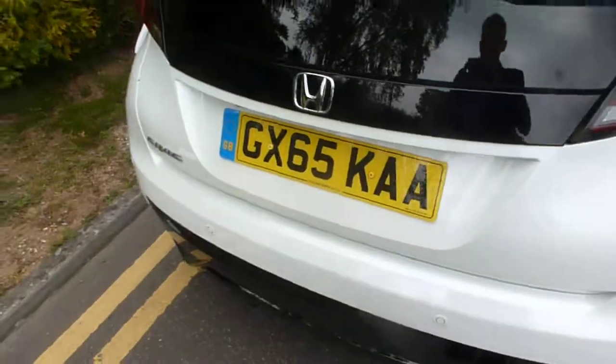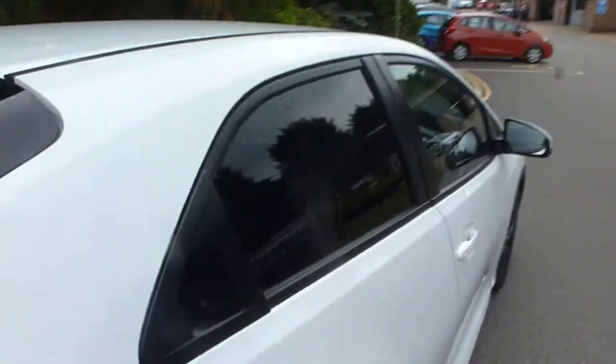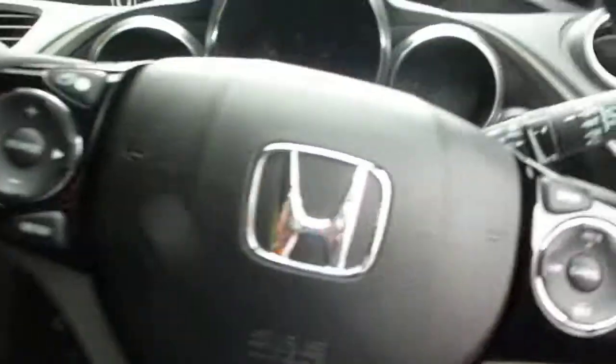This is a 65 reg, which means it was registered after September in 2016. We'll jump inside quickly. Right, I'll start her up.